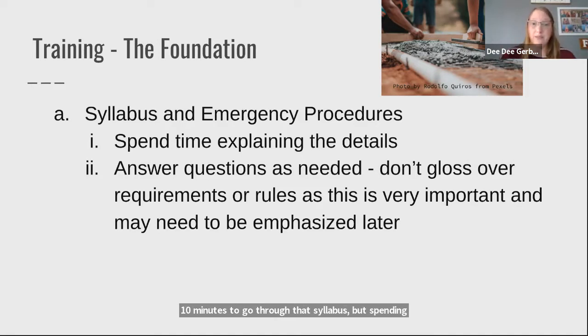I give the students time to answer the questions. I don't gloss over any of those requirements because I may have to emphasize those later. Things like, you really can't turn in things late in a college course. That's a requirement. And so I make the time to go through the syllabus and the emergency procedures.